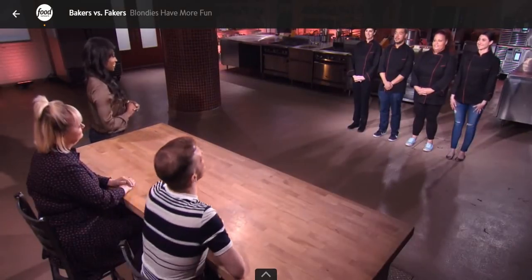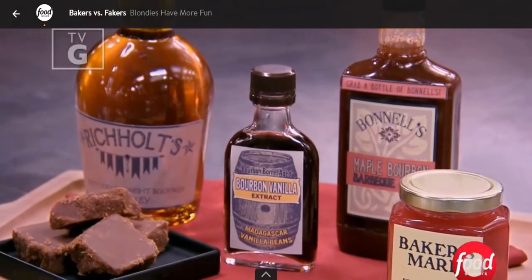Bakers and fakers, I gave you 45 minutes to make a blondie using bourbon. You've already faced the judges, and now it's time to learn who made the best dish and won the round, and who made the judge's least favorite dish and is going home, and that person's true identity. So, Zach, who is the winner of this round? The winner of this round is Yvette.